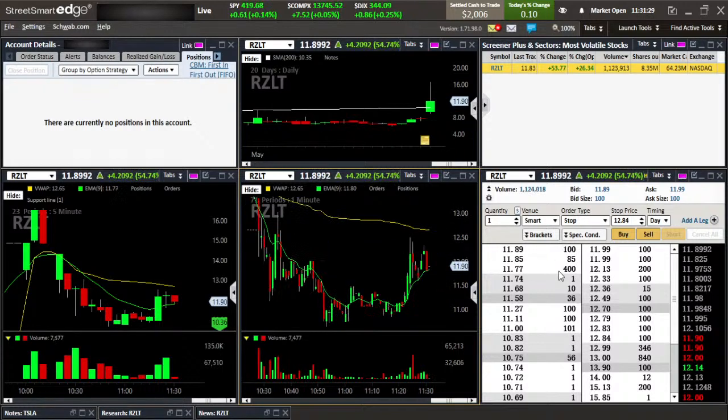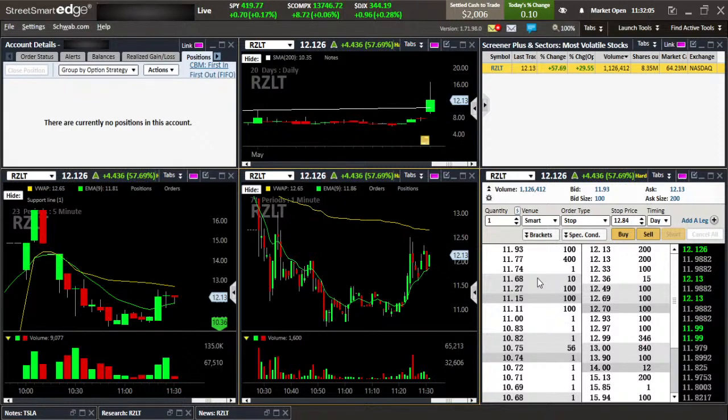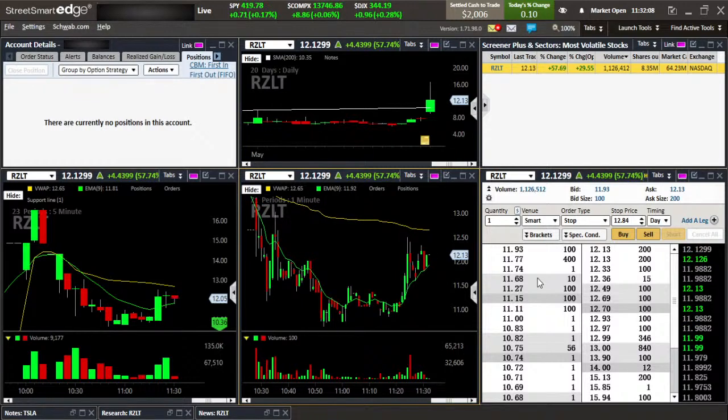This should be jumping up here. I don't know why it's not jumping up. 89, 90. It's a little bit of a jump. Can we see the 91, 92, 93? There's a 93 on the bid. Need to see it back over the 12s. Okay, maybe about to get a little push here. 12.06.